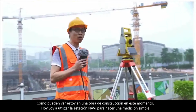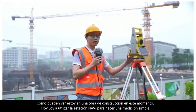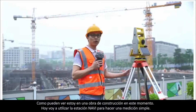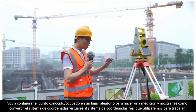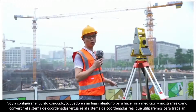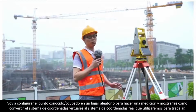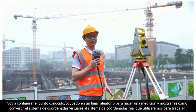As you can see, I'm on a construction site right now. Today, I will use the Navy station to do a simple measurement. I will set up the occupy point in a random place to make a measurement and show you how it converts the virtual coordinate system to the real coordinate system we need.